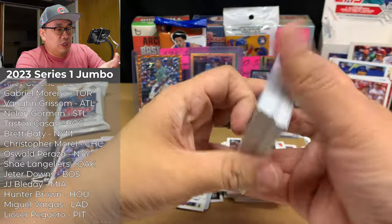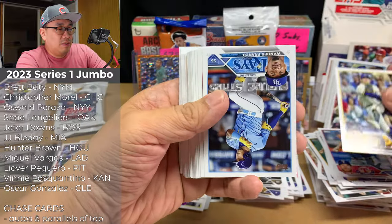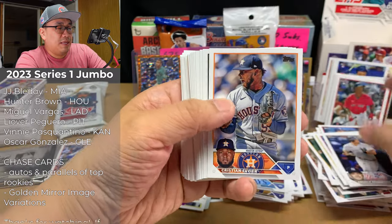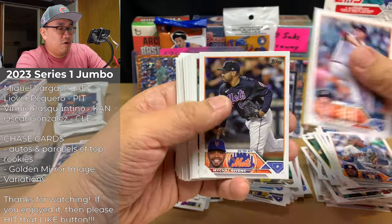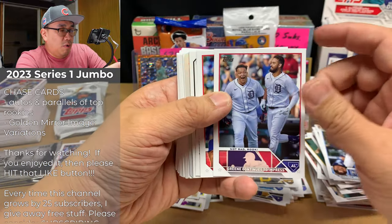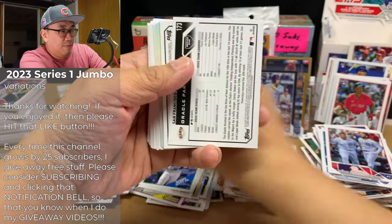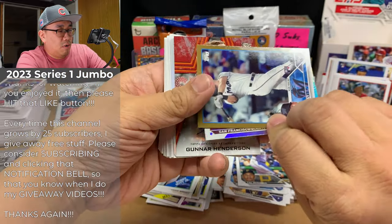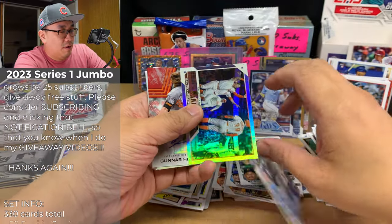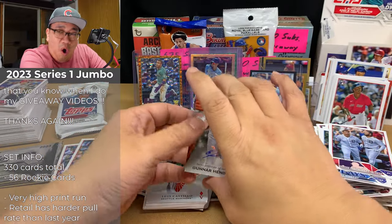Randy Arozarena, Jeter Downs, rookie card, Tyler Mahle, Sonny Gray, Luis Urias, Wander Franco, future stars, Clayton Kershaw, Andrew Benintendi, Christian Javier, Kyle Mitchell, rookie card, Tarik Skubal, Michael Gibbons, Gavin Sheets, Manuel Margot, Tigers team card, Marcus Stroman, and we've got, what are these? Oh my gosh. Freaking, yeah, it's gotta be freaking kidding me. Oh my freaking goodness. Oh my gosh.